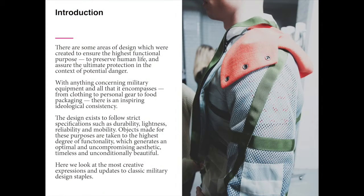Now, what is so interesting about military design is that it was created to ensure the highest functional purpose, which is to preserve human life and assure ultimate protection in the face of danger. And with anything concerning military equipment, which generally focuses around clothing, personal gear, or food packaging, there's a very inspiring and ideological consistency that has truly bled into the design industries.